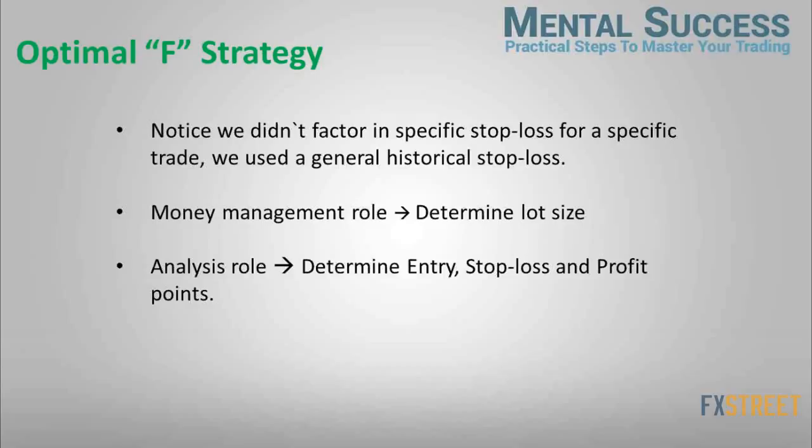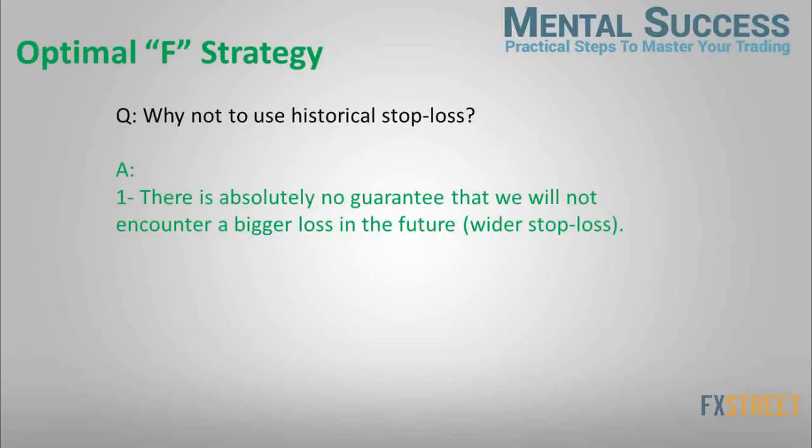Money management rule is not to tell us where to place our stop loss point. Its only rule is to tell us how many lots we should trade for maximum profit. So, why we should not use a historical stop loss? First off, there is absolutely no guarantee that we will not encounter a bigger loss in the future.